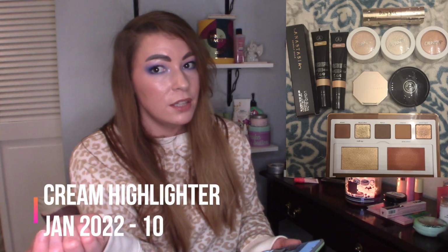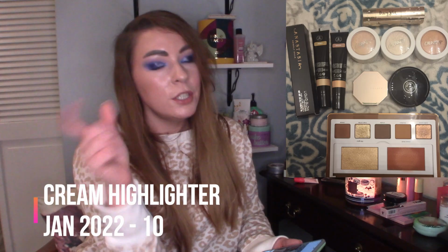Okay, cream highlighters. So I do have 10. Again, you're seeing the Natasha Denona Glam Face Palette, the dark version. That, I feel like, throws off the picture just a little bit because it does have eyeshadows in there. So obviously, we're not looking at those. We're just looking at the highlighter.